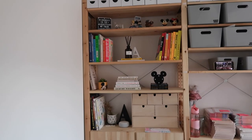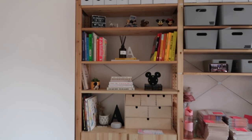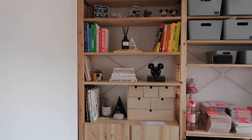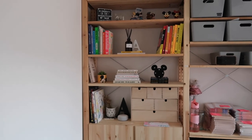So this is what it's looking like for now. I actually really like it. I've ended up just keeping out that final shelf, so I'll just put this in the shed. But I think it looks okay. I thought I had more books than I do, so I think I've unintentionally given myself the excuse to buy more, but I quite like that.